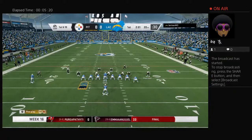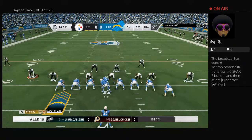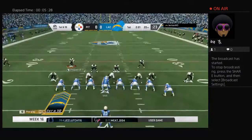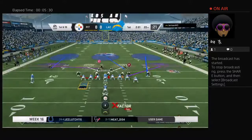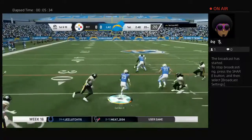Look, squeeze. Recon, 132 fighter. Go. Back. Check, crunch. Now a first carry for Melvin Gordon.